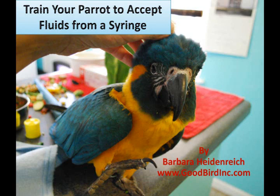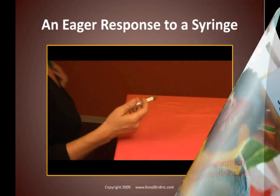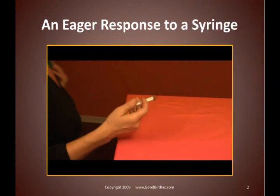Now, a lot of times we're not thinking ahead that this is going to be a problem for our birds, but in reality, that's the way a lot of medication is delivered for our parrots. So why not train our birds to take fluid from a syringe so when that day comes, it won't be a problem? Now this is the kind of response I like to see when I present a syringe to a parrot. Check this out.